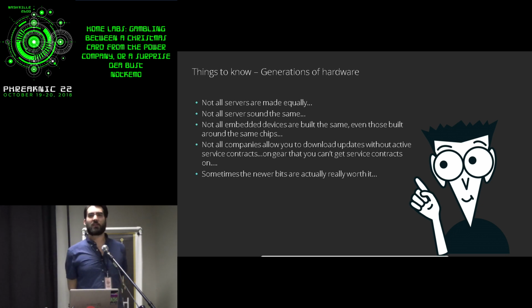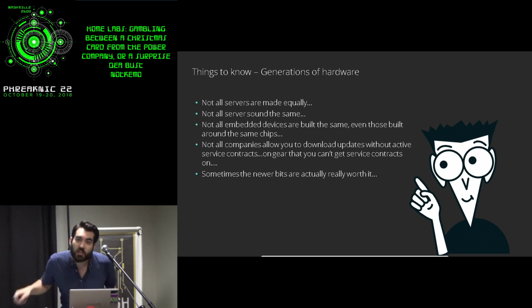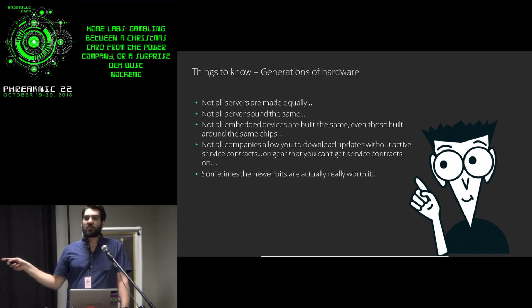Not all companies let you access their stuff after you have a service contract. That sucks, right? HPE, I'm talking to you. You can't get BIOS updates for their servers without an active service contract, and you can't buy a service contract on equipment that's out of service date. So how am I supposed to get those bits? I'm not going to trust the internet, right? Supermicro, anyone?